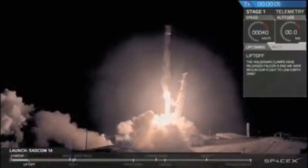Stage 1 boost back. Good fairing deploy. Fairing separation confirmed. As its Merlin vacuum engine continues to push that SAOCOM 1A satellite into low Earth orbit. Stage 1 boost back is shut down. That second stage will continue burning its Merlin 1 vacuum engine all the way until 10 minutes into flight.